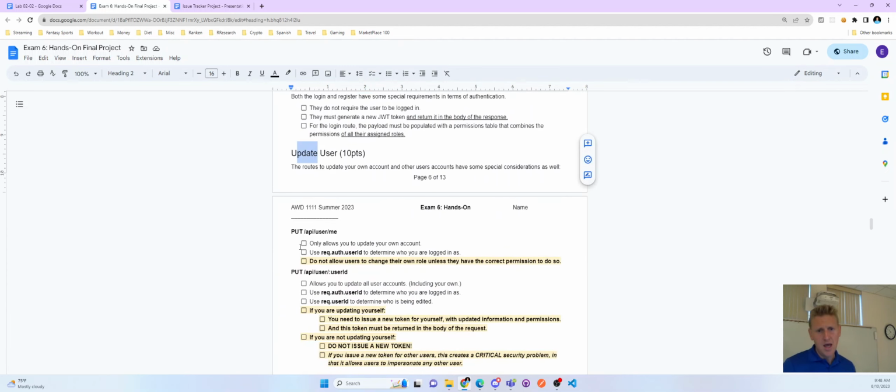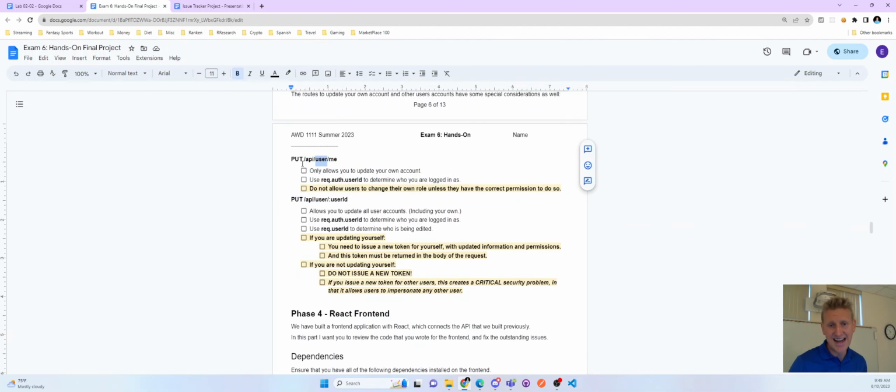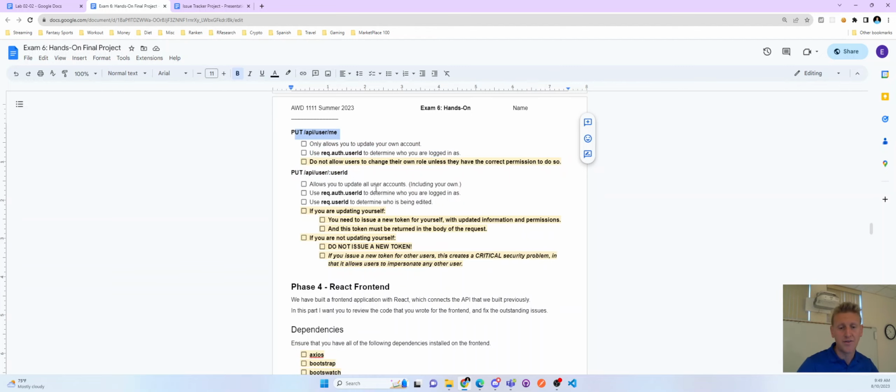Now, we coded the backend for a self-update and an administrator update. Okay, so we coded the backend for that. Now, I don't think we coded the front end for the self-update. So that's something that I want to point out here. This is more specifically on the back end. So again, I know we did this if you followed along. However, that is not something that we implemented. I don't recall implementing that route for the user me route on the front end.